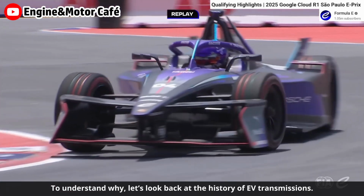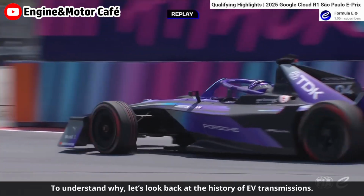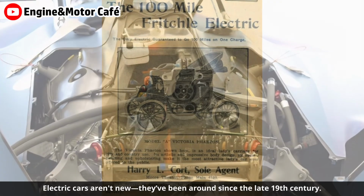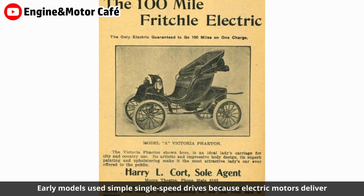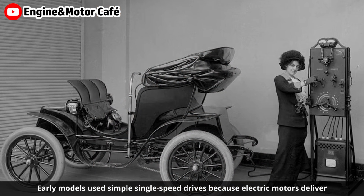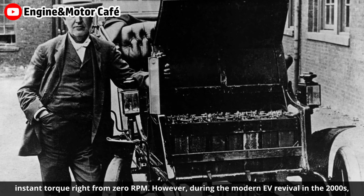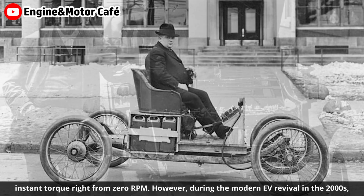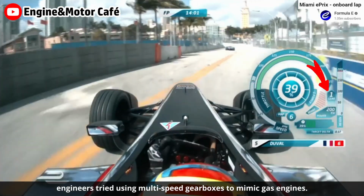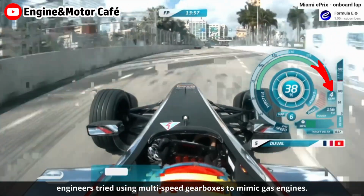To understand why, let's look back at the history of EV transmissions. Electric cars aren't new, they've been around since the late 19th century. Early models used simple single-speed drives because electric motors deliver instant torque right from 0 RPM. However, during the modern EV revival in the 2000s, engineers tried using multi-speed gearboxes to mimic gas engines.